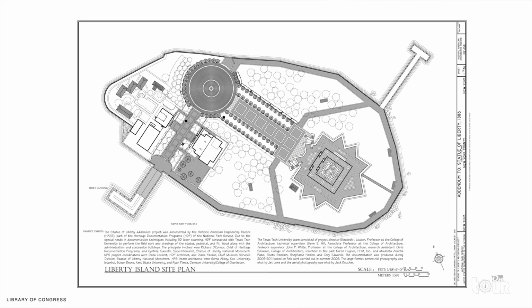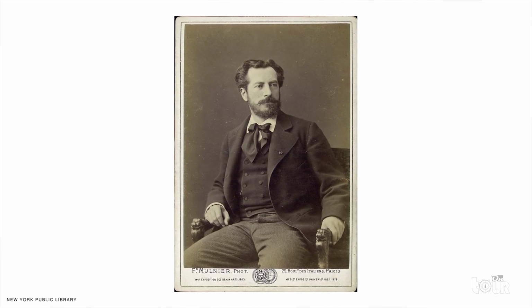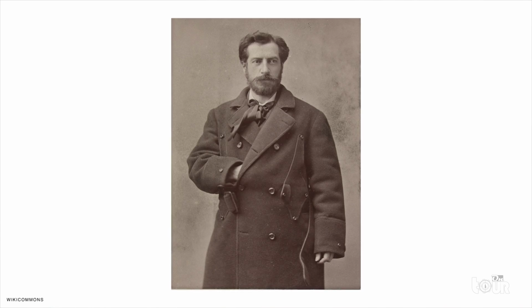And the reasoning for this island to become the statue's home: Auguste Bartholdi, designer of the statue and friend of La Boulaye, surveyed the island and felt that the island was visible to every ship entering the New York harbor. This is where the statue's creation becomes interesting.